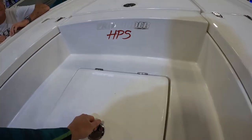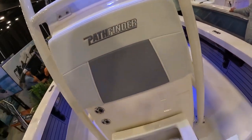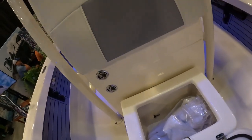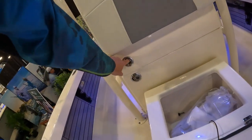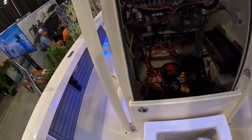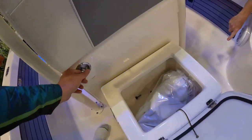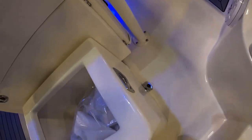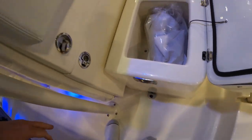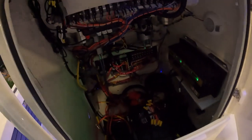Anchor locker in there. It's pretty cool. Anchor locker. What does this do? Does it go that way? Is that what it does? Yeah. Cooler? Yeah, because I mean, no, open the door. Oh, that's how you get in the console. Right. That's interesting. Yeah, so you gotta take the console out. You unscrew it, slide it forward to get inside the console, but there's a quick access door here. Pretty cool stuff.